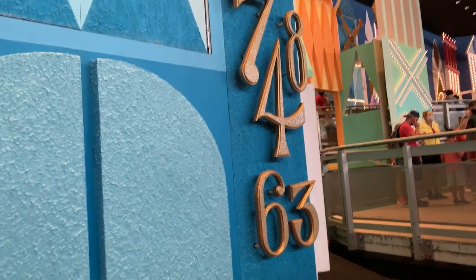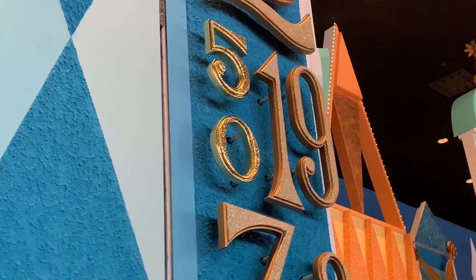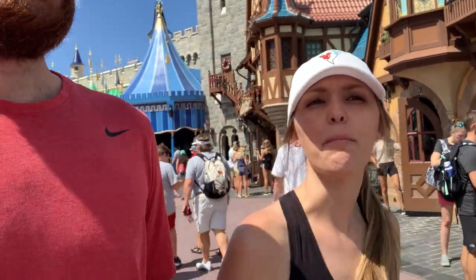Just looking at what all they did on this wall at It's a Small World, and they added 50 right there. So we haven't been on that in a little while because it's been closed for refurbishment, and then the line was just so long. You could tell they really freshened it up quite a bit. The paint was more colorful. And I do think they added a few extra characters in there, or maybe we just had never noticed.